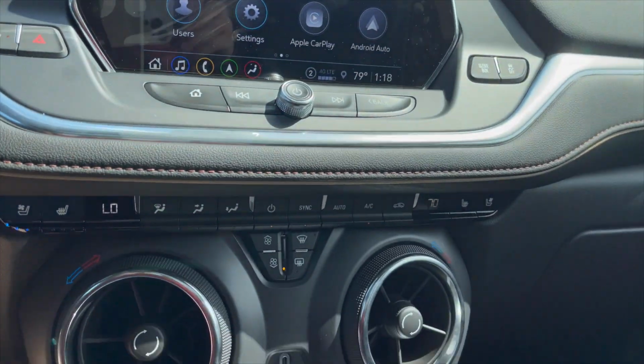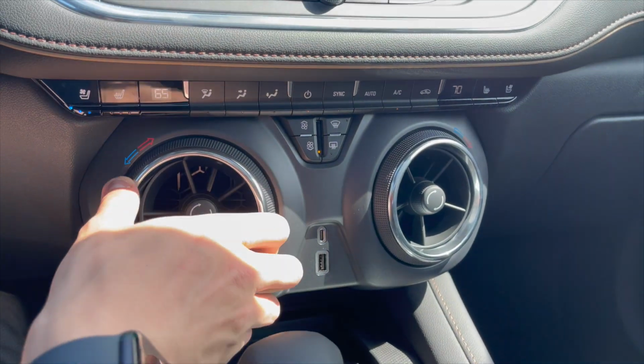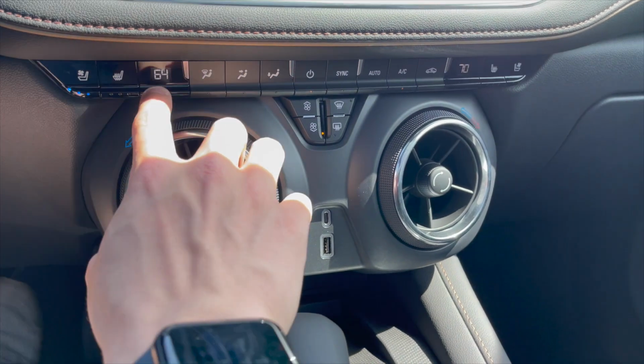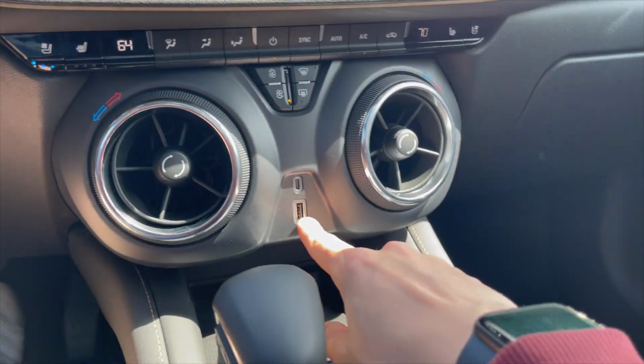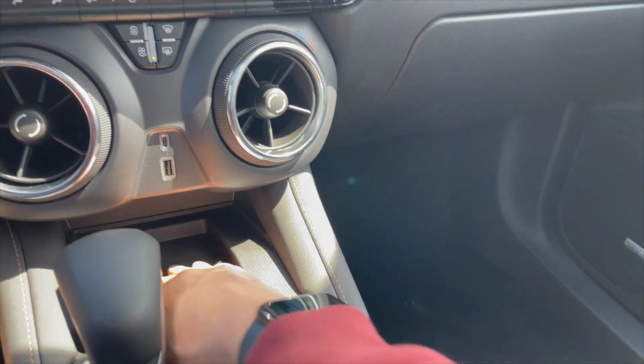In addition to that, look at this. Same exact system as the Camaro. You change the temperature using this dial that surrounds the vent, and you've got heated and cooled seats. Literally identical to the Camaro. They just dropped it in this SUV, I swear. USB and USB-C connections, wireless charging pad for your phone.